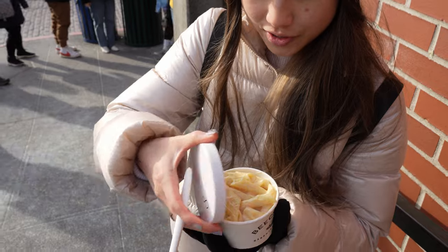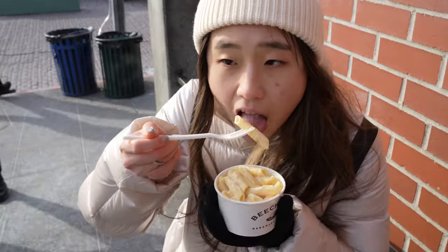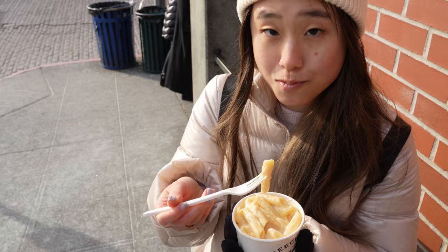The famous features mac and cheese. Ooh. Oh, there's no good way to hold this. That is a lot of cheese. I think that this is too much cheese for me. Cheese and mac. I can literally only have like 2 bites of this. I'm done. And it's the good cheese too, but you can't have too much of it.